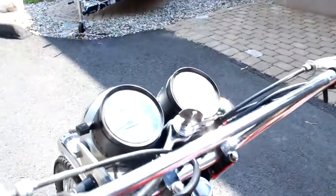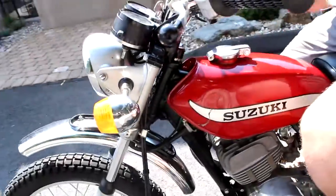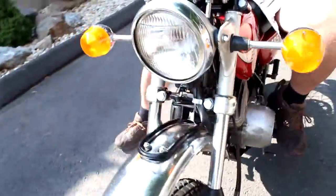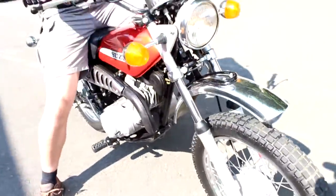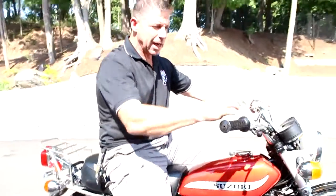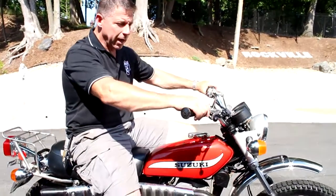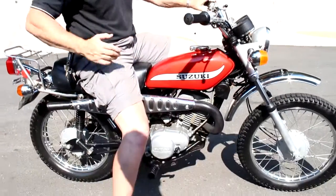Bike's in absolutely awesome condition. Speedometer shows 2,891 miles on it. Everything works beautifully on the bike, and it gets even better. This bike has electric start. Fires right up. I've used it a dozen times. Fires right up immediately and runs perfectly. Idles beautifully. Everything works mint on this bike.